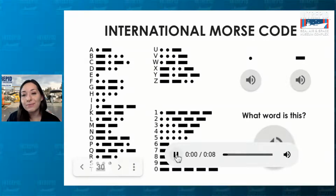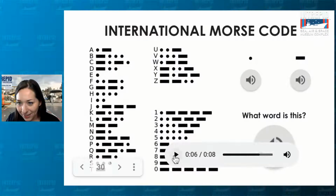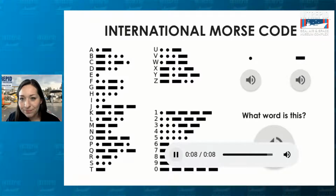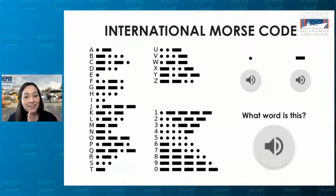All right, so here we go. That was the first one. Second one. Okay, and the third one. Sorry about that. One more time. Here's the third one more time. All right, so first one goes, second one is, third one is. All right, so we'll give you a couple more seconds, see if you can figure that out.